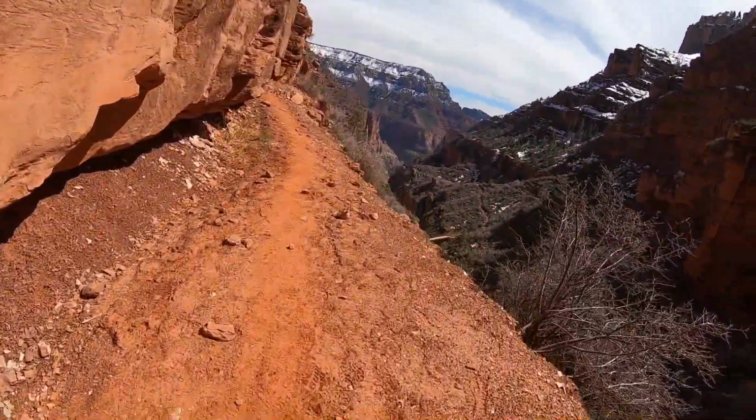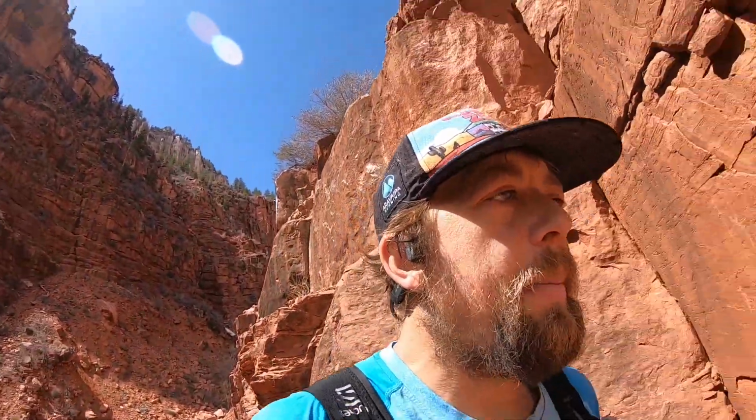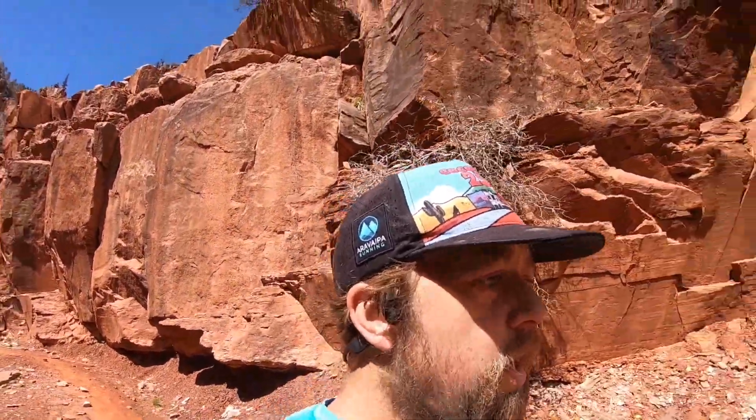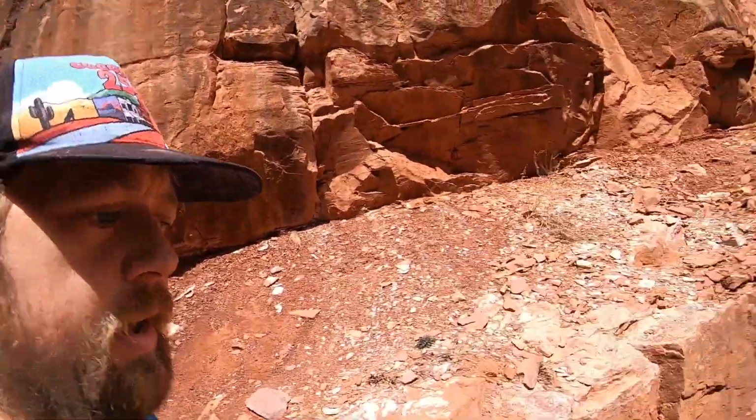We're making our way towards Redwall Bridge, as you can see. And I'm thinking, what about stopping at Ribbon Falls on the way back? I think it'd be cool to see with all the water. And my feet are already wet from trudging through all that snow, so yeah, I think I might do it.